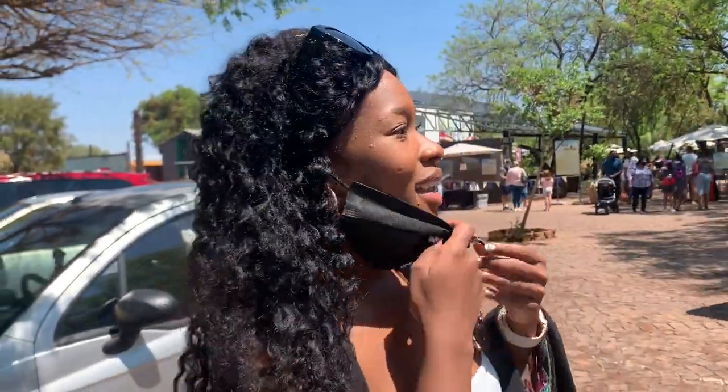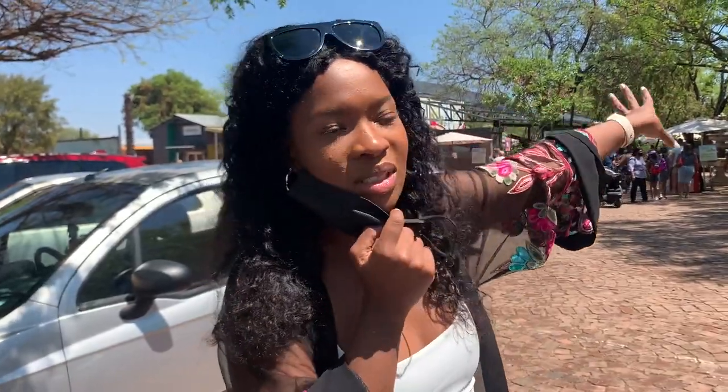Anyway, when we go in that direction, we'll probably see Little Paris. It's so cute. I've been there before, actually, with my family when we came for our vacation a while back. We stopped here on our way back.